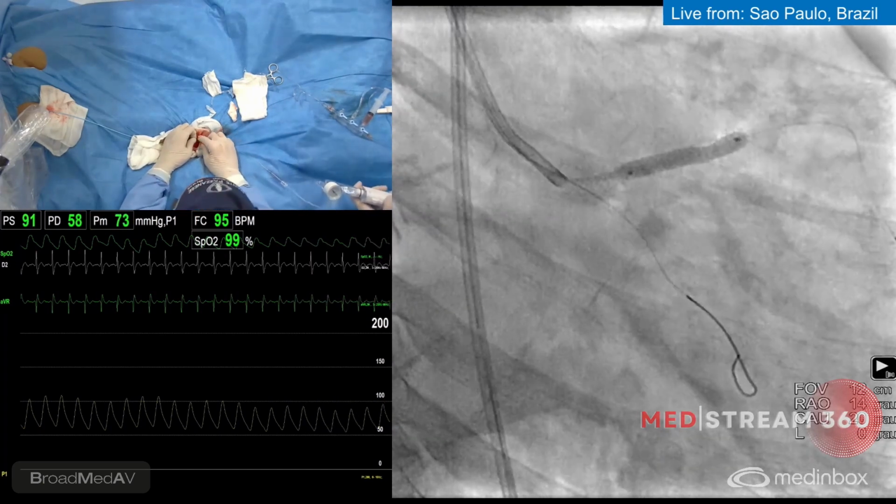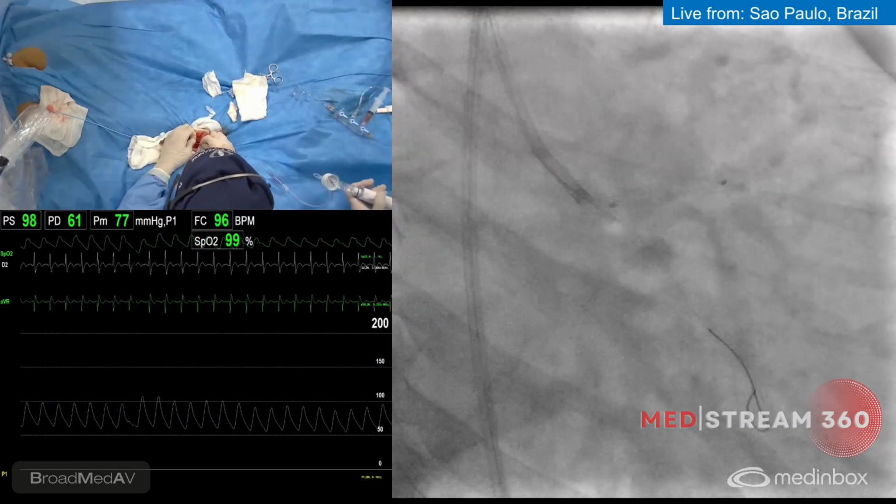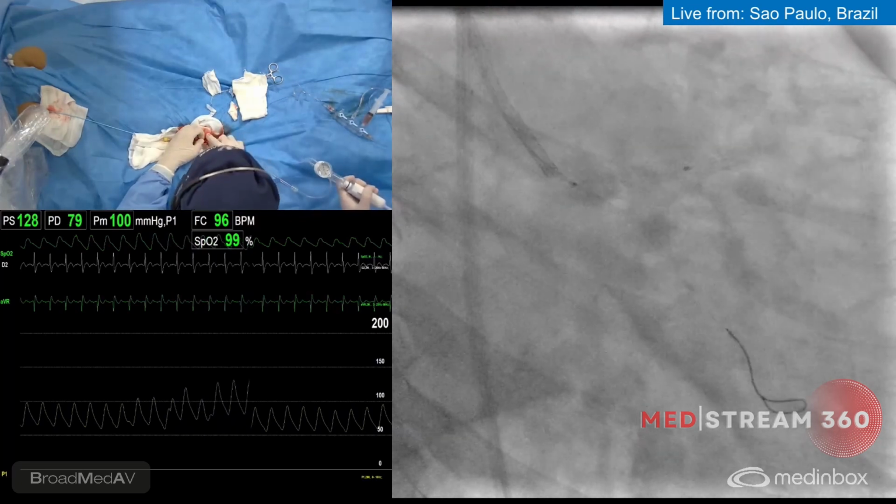There's some calcium there, so we're not going to be more aggressive than this. Now I'm pulling the balloon out, and the guide.